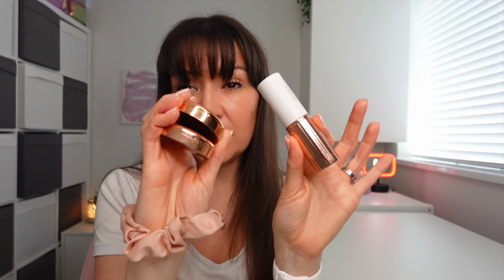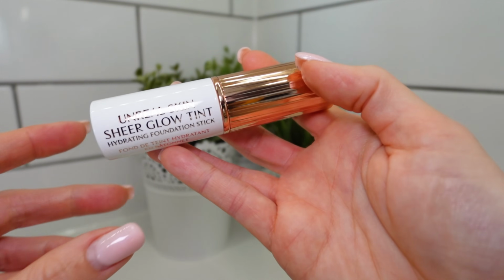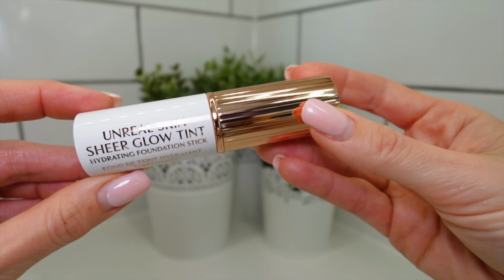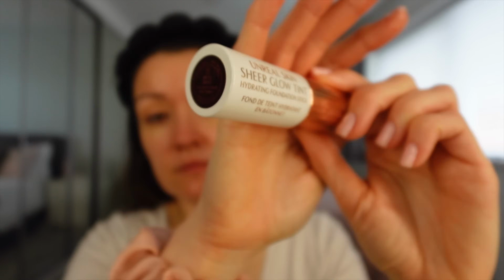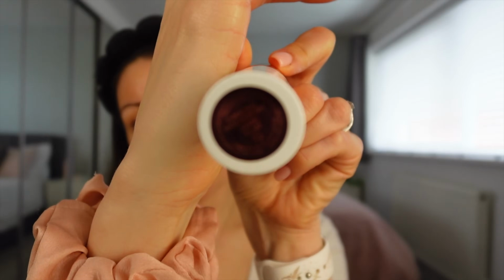Makeup wise, I tried out some new bits in a recent weekly vlog, including this Unreal Skin tint from Charlotte Tilbury. And I've got to say, I am loving it. It's really very radiant, and I was a little worried initially that it was going to be too radiant. It is not the same as the Hollywood Flawless Filter, which I've had before, and the marketing from it, and let's face it, Charlotte Tilbury's marketing is always gorgeous.